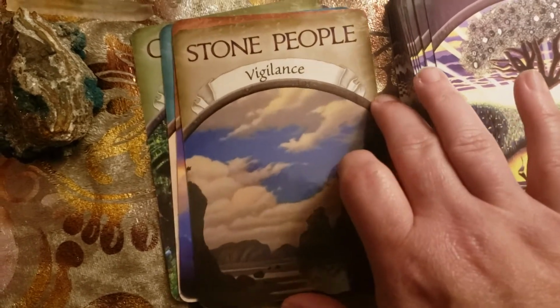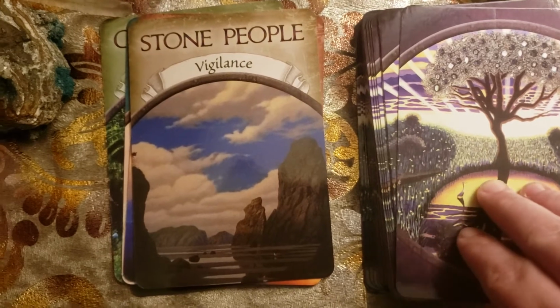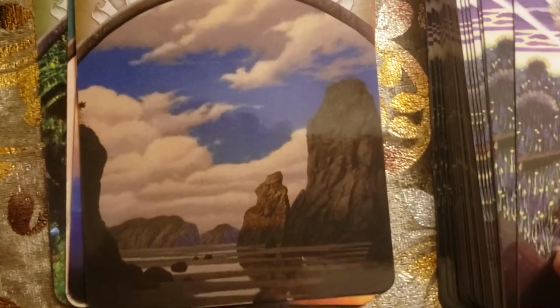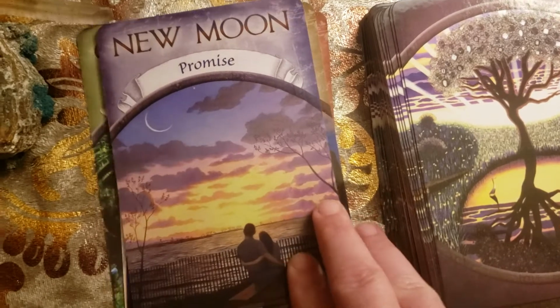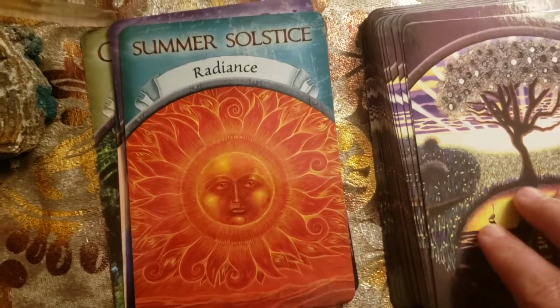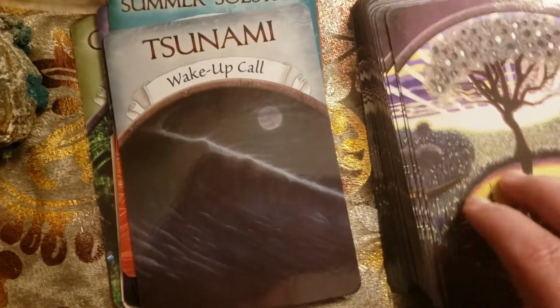Stone People, Vigilance. It's one I find I like to draw a few cards with instead of just one. I like to draw 3, 6 cards. I really like the deck, and I find it very accurate and intuitive as well. New Moon, Promise. Summer Solstice, Radiance. Tsunami, Wake Up Call.